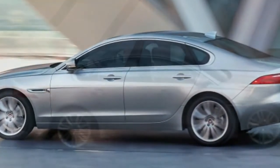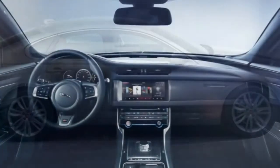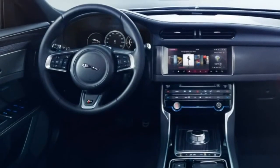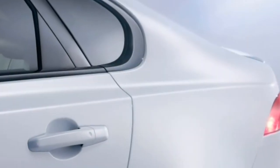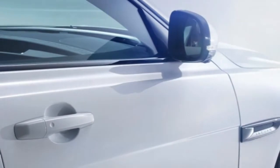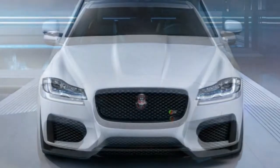The new diesel is the perfect complement to the XF's existing power plant, a supercharged 3.0-liter V6 that comes in two strengths, one with 340 horsepower and the other with 380. There's plenty of performance on tap, of course, but you also get a solid 30 miles per gallon on the highway with the standard rear-wheel drive setup.